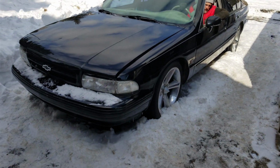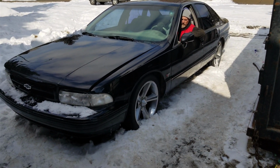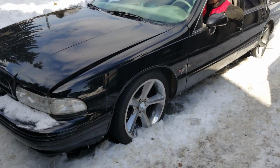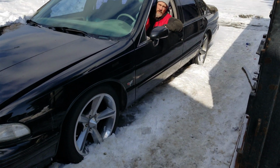Just gonna try and move it now. But it's been embedded in the ice all winter. She's stuck, frozen to the ground. You know what we'll do? We'll jack it. We'll just jack it.